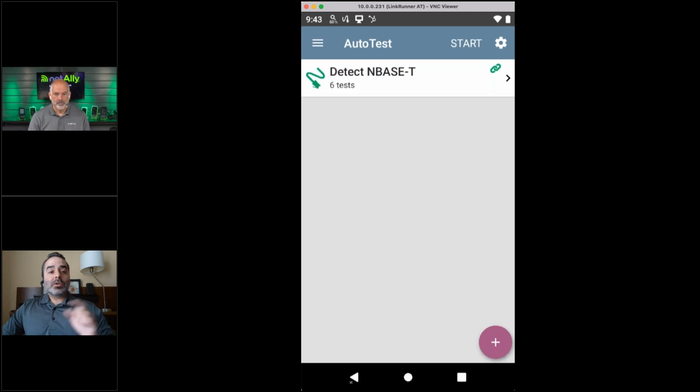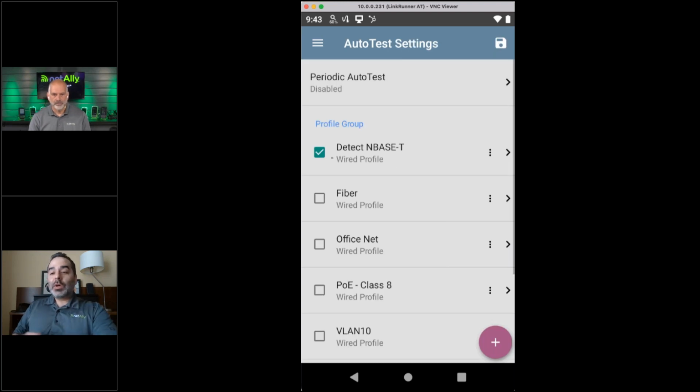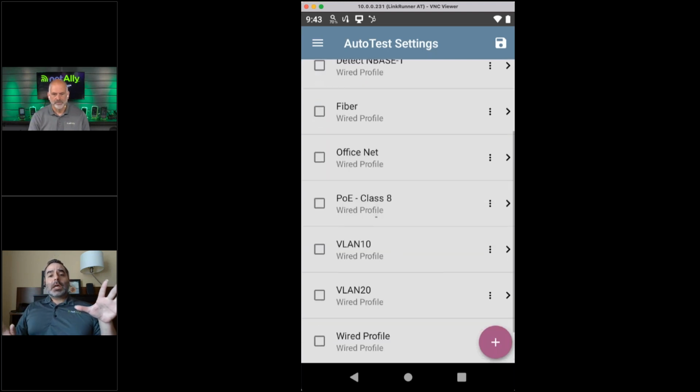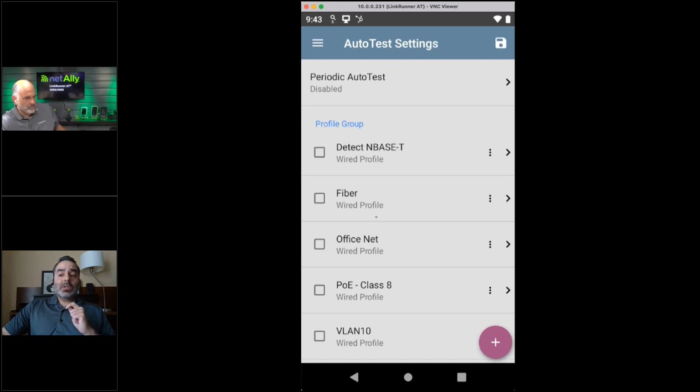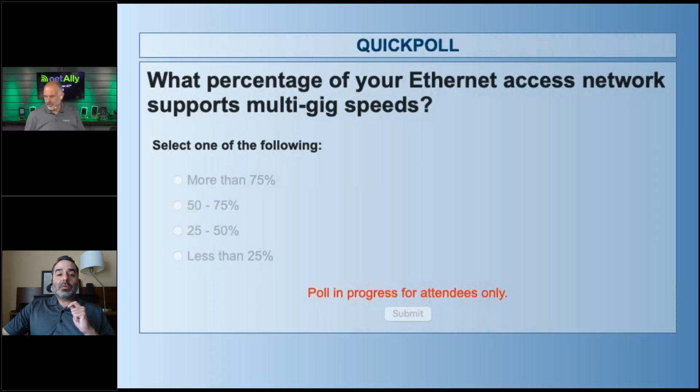Hey, Mike. So talking about N-base-T detection, we have another poll for everyone with another question for you guys. As Mike said, the new models can detect link speeds of 2.5, 5, and 10 gigs too. It's not limited to 1 gig like before. So we're wondering, what percentage of your Ethernet access network supports multi-gig speeds? We're going to launch the poll here pretty quickly, and we'll give you 1 minute to provide your answers.